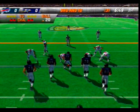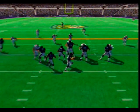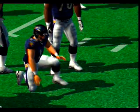Ball on the 20-yard line. Play hard and fast. Only one man in the backfield. Pumps once. He was drilled as he threw. When you talk about ball control and time of possession, that's not what you want to see.